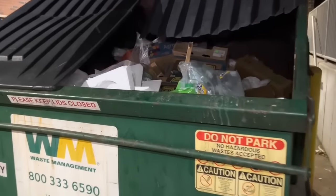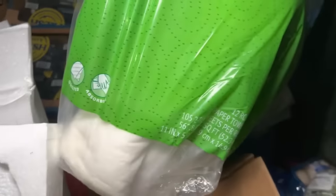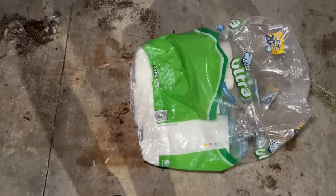Dumpster diving Aldi's, let's check it out. What is this? Ugh, what the heck? Jeez! What kind of paper towels are those? Oh man, they're already soaking wet. Well, that sucks. Jeez.